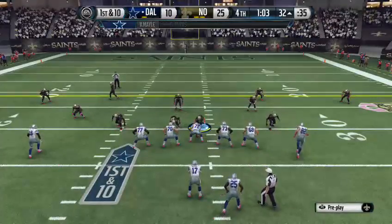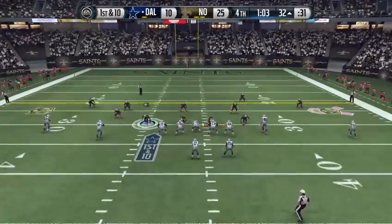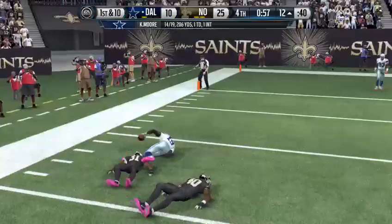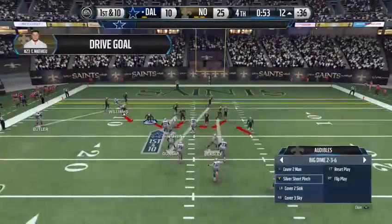The Saints defense now loading up, expecting a pass with a dime defense. Stephon Anthony down at the 32. Easy catch there, no one near him. That's reception number 2 for him.